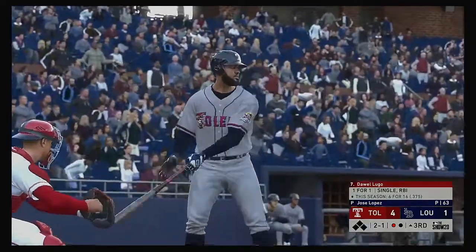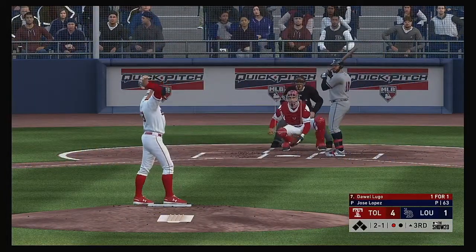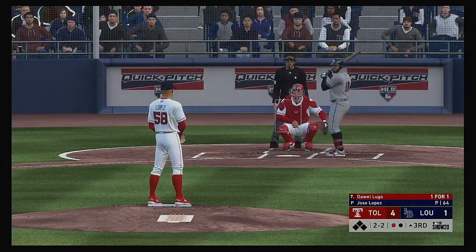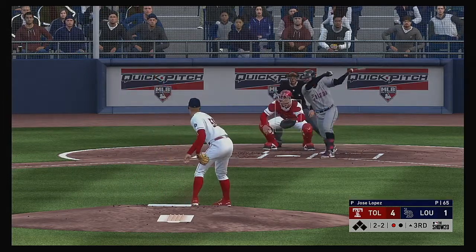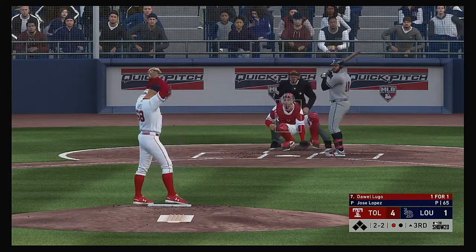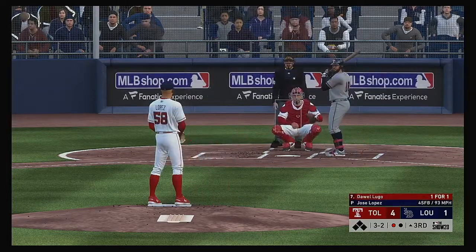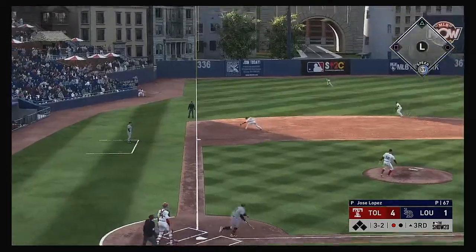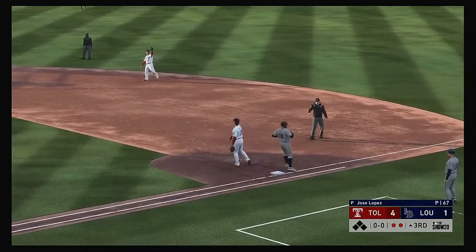Standing in, Darwell Lugo, looking to follow up the RBI single from his first at bat. Now the 2-1 pitch. The zone. It's gone full now to 3-2. Jacoby Jones will be next. This one's down to third. Throw on to first, two gone.